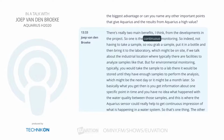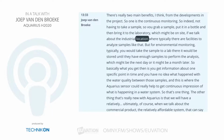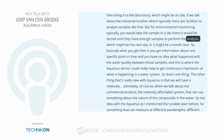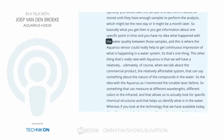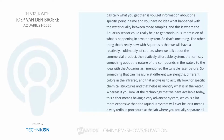One is the continuous monitoring. Indeed, not having to take a grab sample, put it in a bottle, and bring it to the laboratory, which might be on site if we talk about an industrial location where typically there are facilities to analyze samples like that. But for environmental monitoring, typically you would take the sample to a lab. There it would be stored until they have enough samples to perform the analysis, which might be the next day or a month later. So what you get is information about one specific point in time, and you have no idea what happened with the water quality between those samples. This is where the Aquarius sensor can really help to get a continuous impression of what is happening in a water system.